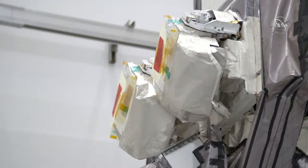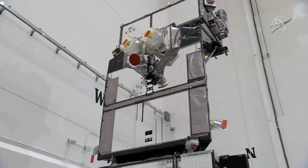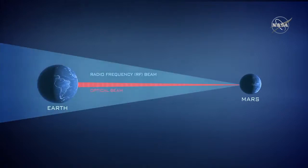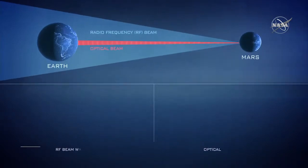Lasers can transfer a lot more data at once. How much more? Well, say there's a high-resolution map of Mars. It would take about 9 weeks, yes, 9 weeks, to send that map to Earth using radio waves. But using lasers would only take 9 days.